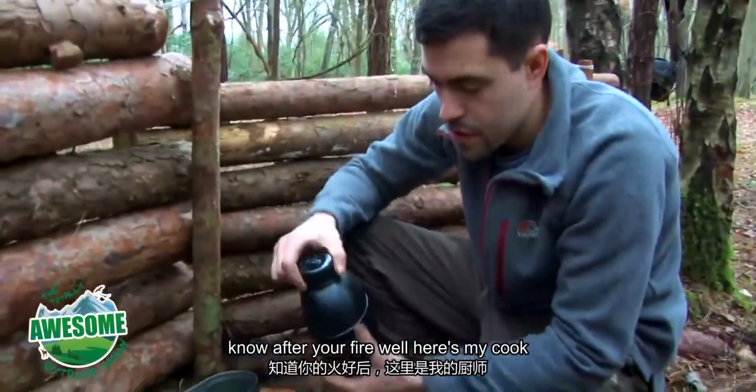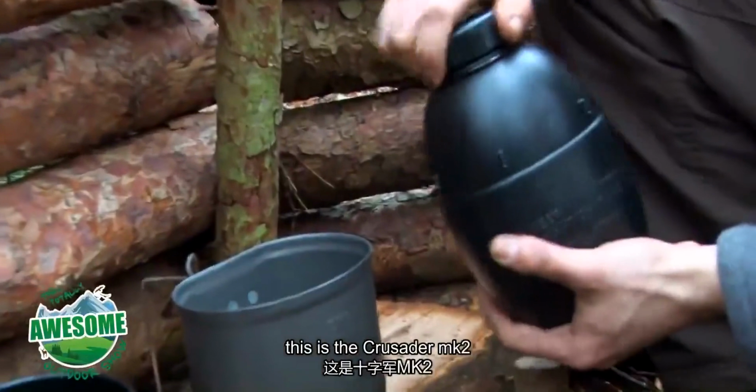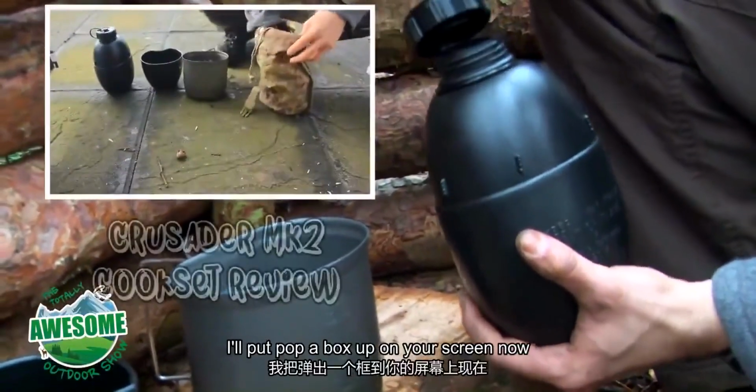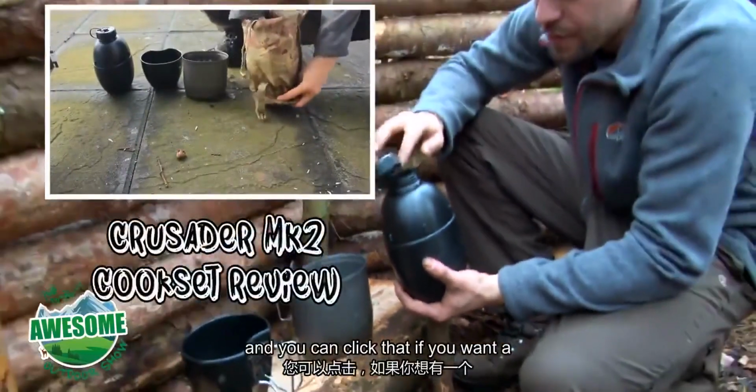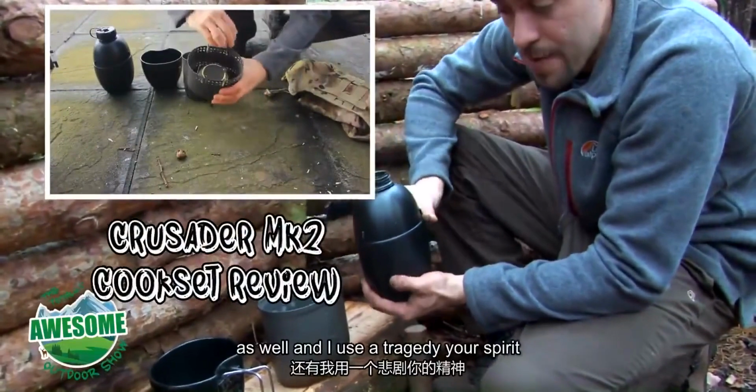Well, here's my cook system that I've been using recently. This is the Crusader MK2 cook system. I've actually done a review of this quite recently. I'll pop a box up on your screen now and you can click that if you want a full review of this. It comes with a base as well, and I use a Trangia spirit burner in with it.